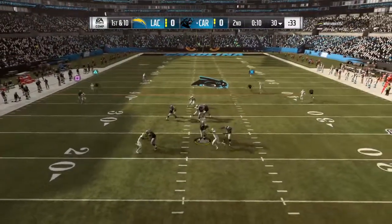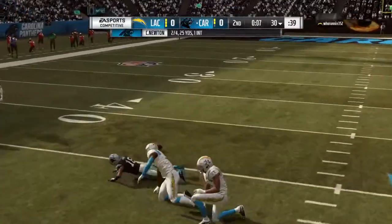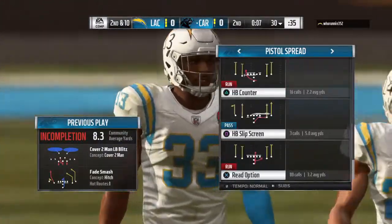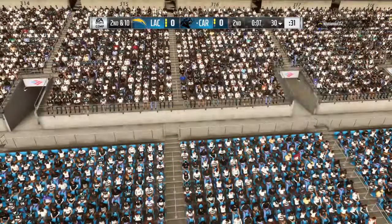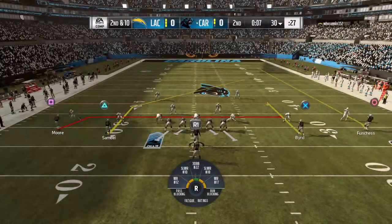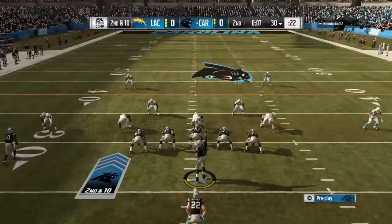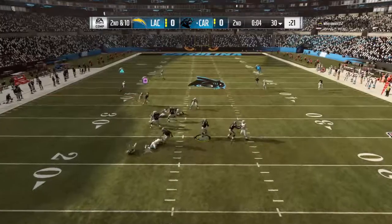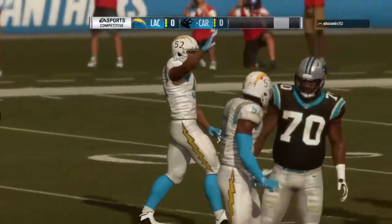On 1st down, Newton. He couldn't quite hold it. Got hit. Ball pops out. Incomplete. Ball on the 30 as they come up 2nd and 10. On 2nd and 10, Newton. Flush to his right. And he's going to have to eat this one as down he goes.